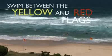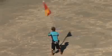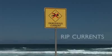Swimming between the red and yellow flags is really, really important. I can't emphasize enough just how important it is, because the flags are set up away from the rip currents. And rip currents are by far the biggest hazard that you're ever going to face on a beach. There's about 17,000 rips operating on Australian beaches at any given time, and if you're swimming outside of the flags, there's a good chance you're going to get caught in one.